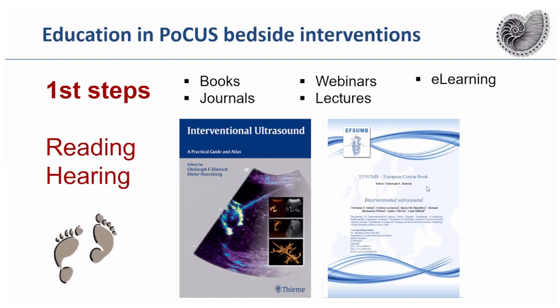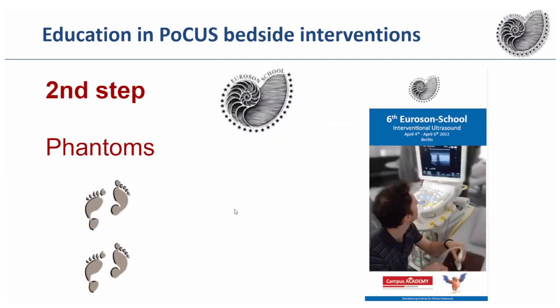The first step is journals or webinars or e-learning. You can go to the website of EFSUMB. There's a chapter of the European course book on interventional ultrasound. There's also the book of Professor Dietrich and Professor Nürnberg on interventional ultrasound in English and in German, also including POCUS interventions. And the second step should be hands-on training on phantoms.